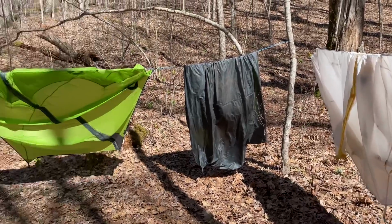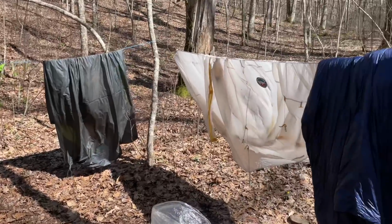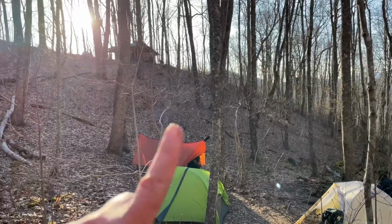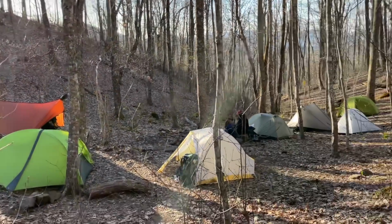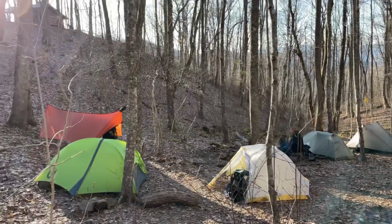Rainy nights means hanging a clothesline at camp the next day. There's the shelter up there, and here's our little tent village. Not too shabby. So it's officially the end of day 18, and we made it to the campsite, and not that many people were here, surprisingly. So we got pretty good tent sites, and just had my dinner and hung my bear bag. So getting ready to go to bed.